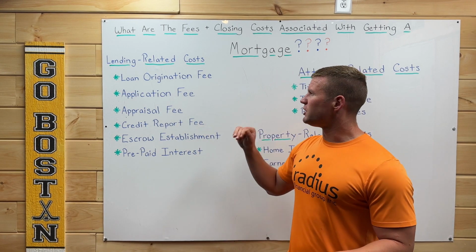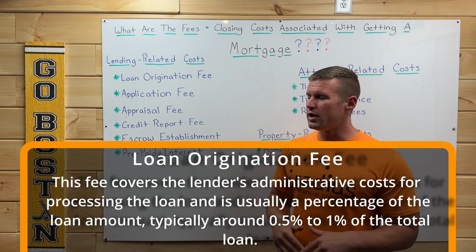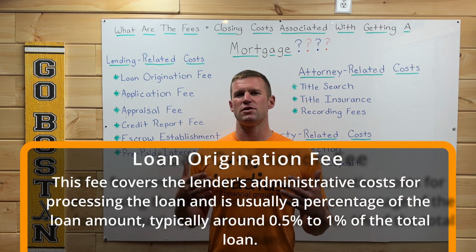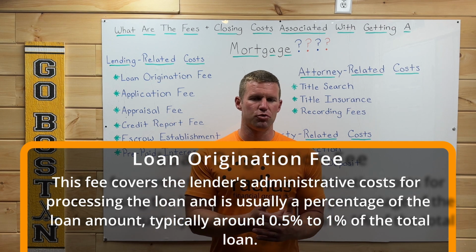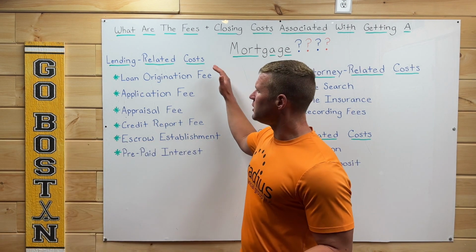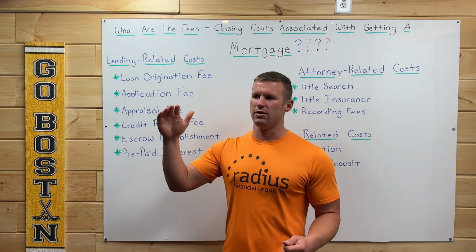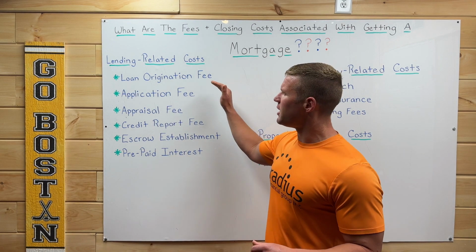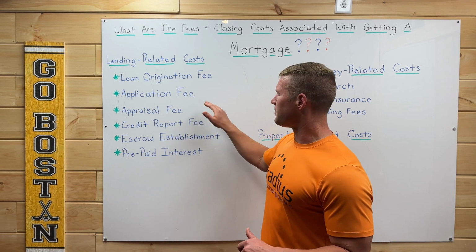All right, first off, we have lending related costs, right? So number one on the list is a loan origination fee. A lot of lenders are going to charge you a loan origination fee. That's essentially a fee to get the process started from pre-approval all the way to closing. Some people call it an underwriting fee, but it's basically what it costs to get the loan, to pay the underwriters, the loan officers, processors, everything like that, to pay everyone at that lending institution, right? So think about a loan origination fee like that.